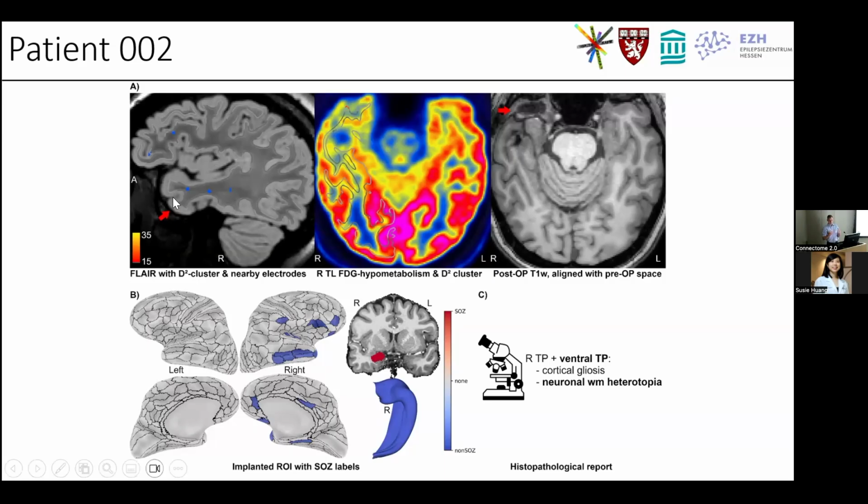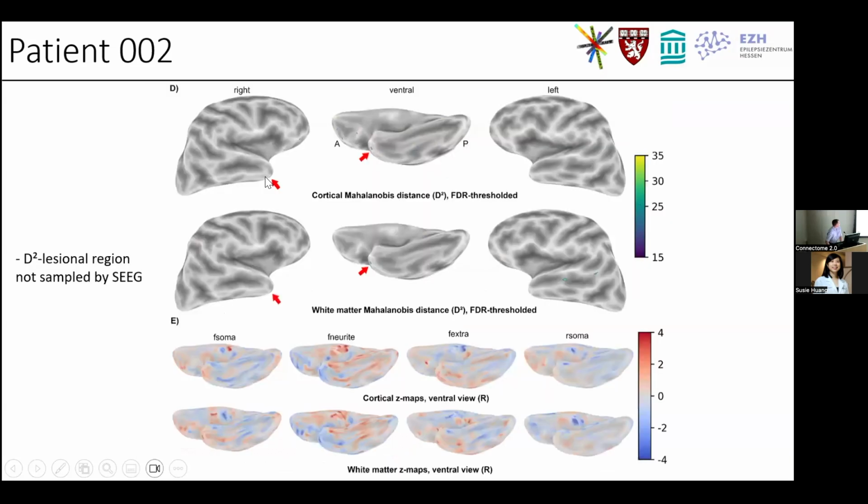And now I'm going to show you Z-maps for this little cluster. I hope you can see it even. So first of all, this is the same map, this Mahalanobis distance map on the surface, thresholded, that is FDR corrected, that is very specific to this little small cluster over here. And when looking, for instance, at the superficial white matter, you can see a decrease in neurite signal fraction over here and an increase in soma signal fraction over here, which contribute to this abnormality that we saw multivariately over here.